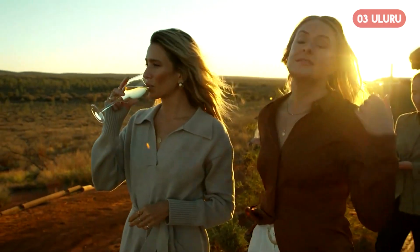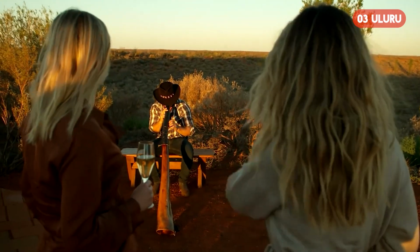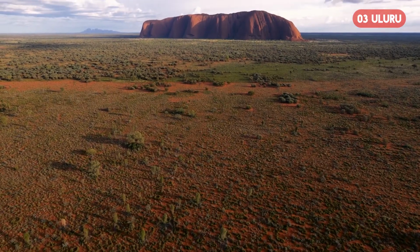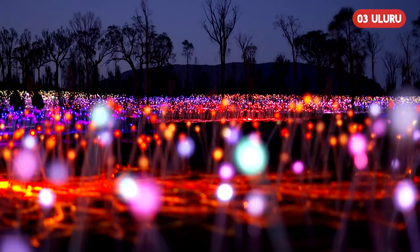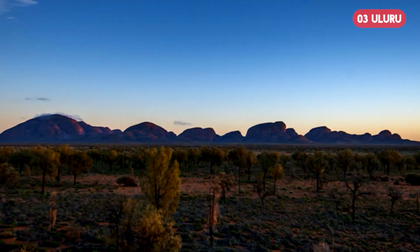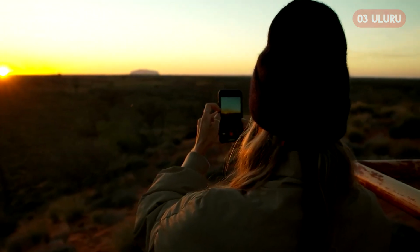The local Aboriginal people believe that ancestral beings in the dreaming created the many caves and cracks in Uluru. Uluru is an old sandstone monolith in central Australia that's known for its beautiful auburn colour, which seems to change with the seasons and time of day. It's one of the best places to visit in Australia.